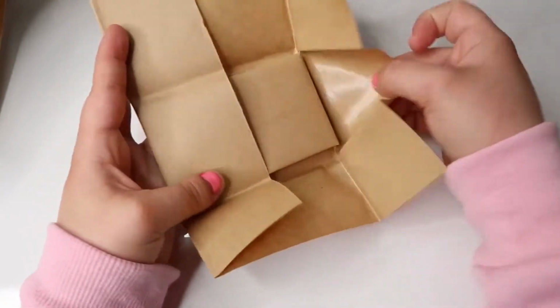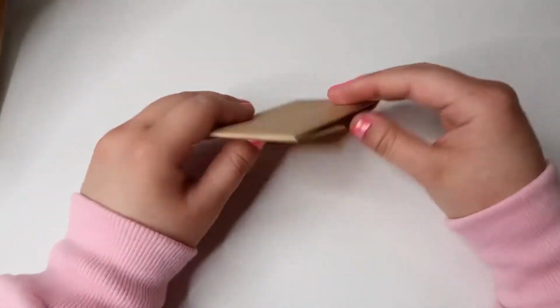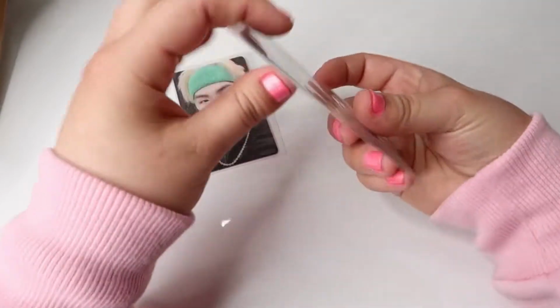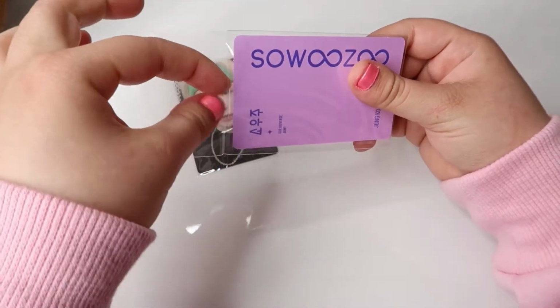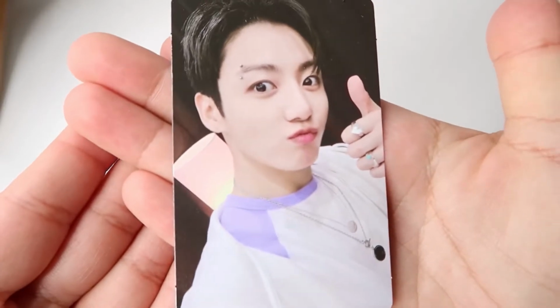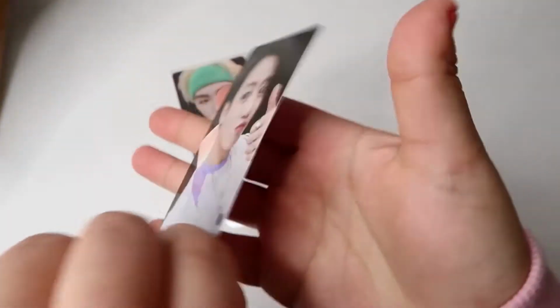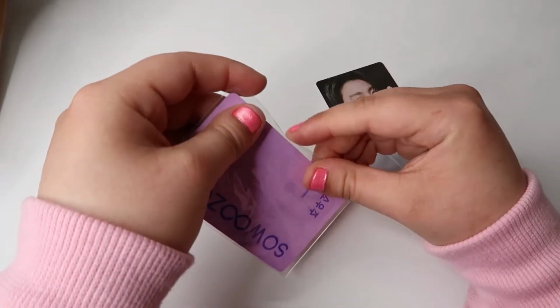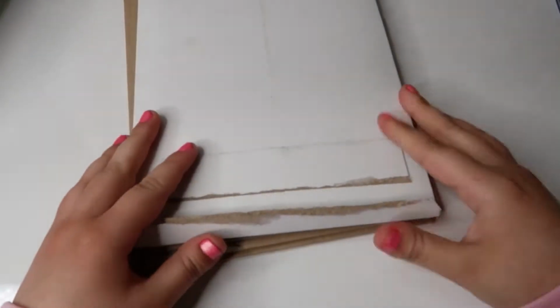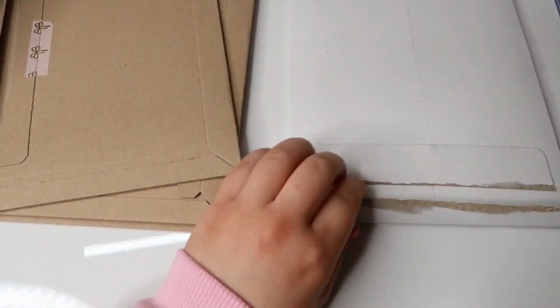Okay, and I also bought Yoongi and Jungkook's photo card for the 6 muster. I think this is a DVD photo card. Yep. Jungkook. So pretty. And then here's Yoongi. Okay, then I have some art prints here. Oh, this is not an art print.